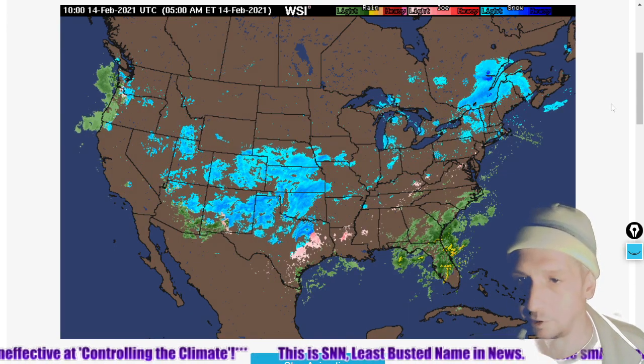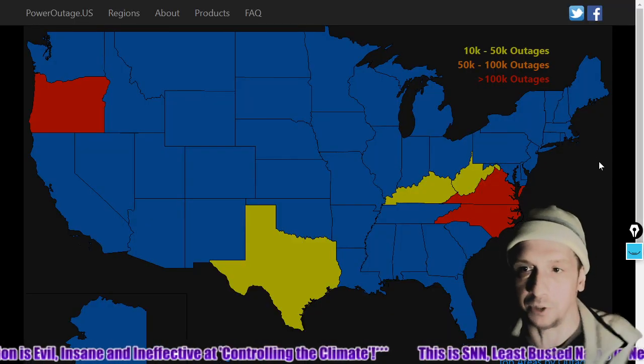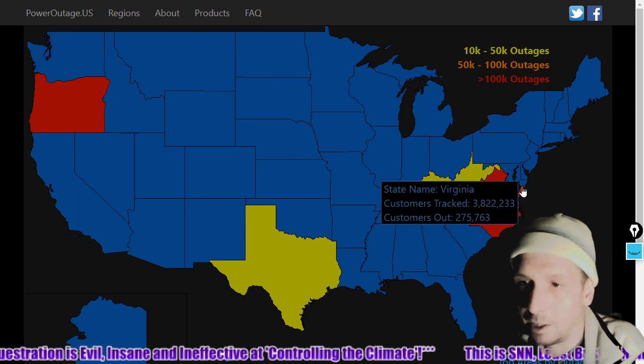Heavy snow in the Midwest, it looks like, once again, as the jet stream is dipping way down. And there's going to be some ridiculously cold temperatures. Check out the power outages map. Lots of power outages.